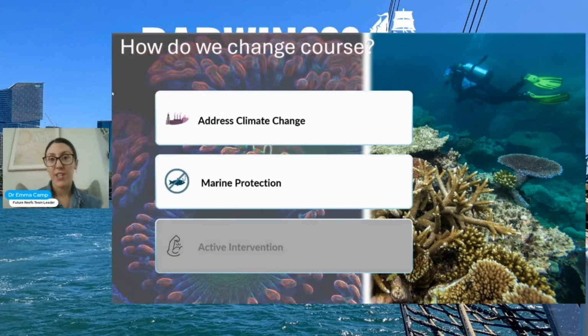Well, marine protected areas. We know that having really good marine protected areas that are enforced, that prevent other stresses like overfishing and destructive fishing practices, are really good to conserve reefs. But again, that may not be enough. We've had marine protected areas in place. We're seeing slowly action on climate change, but we're still seeing a loss of coral reefs. And this is where things like active intervention comes in.